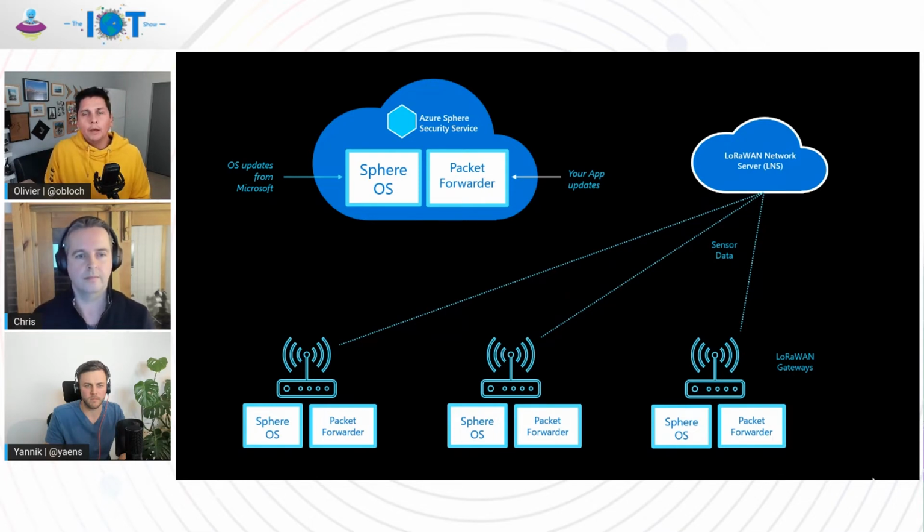Okay, nice. And one thing to mention is that Azure Sphere Security Service is hosted on Azure. Your network server for LoRa can also be hosted on Azure. Here on the diagram, we said different clouds and so on. You can host it somewhere else, but you can definitely host it on Azure. We have partners that offer some options there for network servers.